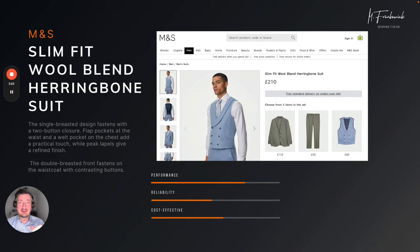So Marks and Spencer is going a bit more flamboyant than maybe your Next of this world that are very safe brands. Marks and Spencer sometimes is going slightly above and beyond. It's going into this sartorial excellence with their waistcoats and jackets sometimes.